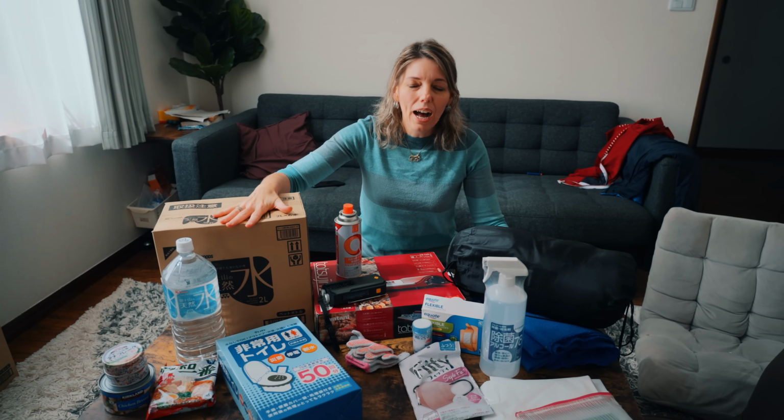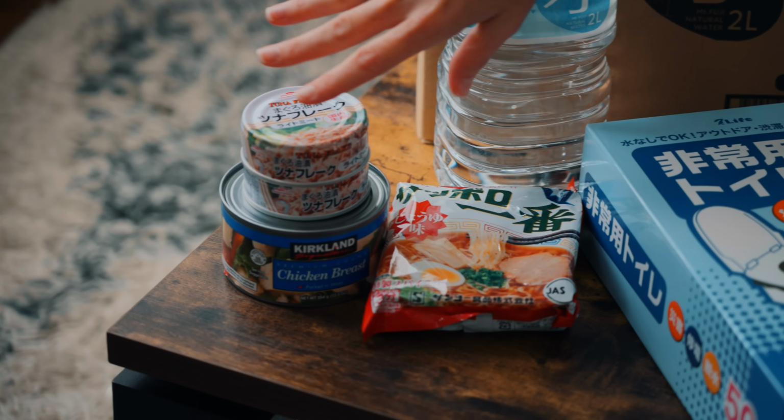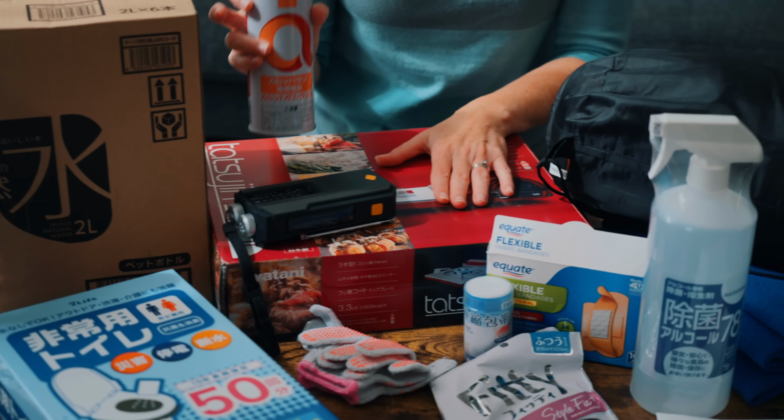Okay, so here are some of our items for our emergency preparedness. Obviously, I'm not going to show you everything that I have because we're 6 people. So we have boxes of water and 6 sleeping bags and everything, but this just represents overall what we have. So obviously water is very important. Canned foods that you can eat that are easy to open and you can eat without heating, but at the same time, dried foods like ramens and things. But if you're gonna do that, you probably need a stove and extra gas canisters also.